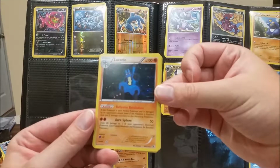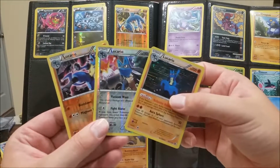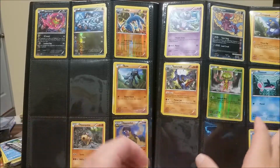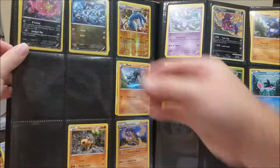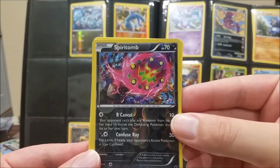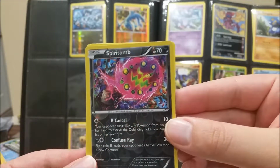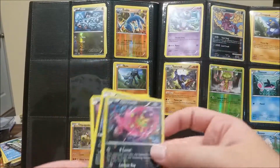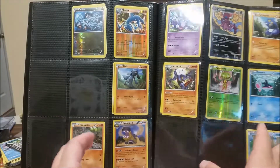This is a nice old holo. A bunch of other rares. Oh, that's cool. I'll just slide that down. Okay. Nice Spiritomb. I'm pretty sure that's from, what is it, Phantom Forces? Yeah. Crazy backdrop. It's like a swirl of candy. Really like that set. Nope, more Spiritombs. Can't remember. One of the Spiritombs is a really good card.